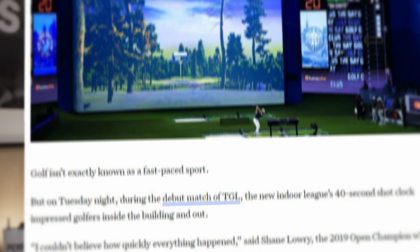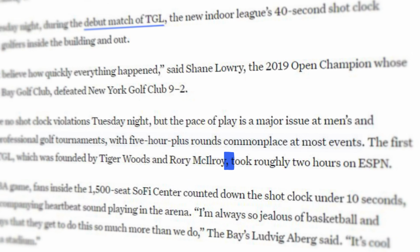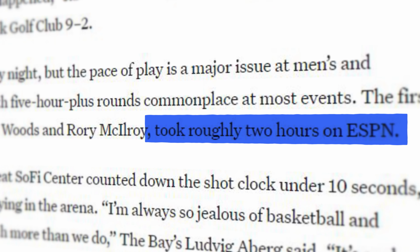Pace of play is a major problem at a majority of men's and women's professional golf tournaments, with most events having rounds that take more than 5 hours. But TGL's shot clock sped up the 15-hole match to under 2 hours. When the shot clock got under 10 seconds, the stadium starts playing a heartbeat sound and fans could start counting down like a shot clock winding down at an NBA game.